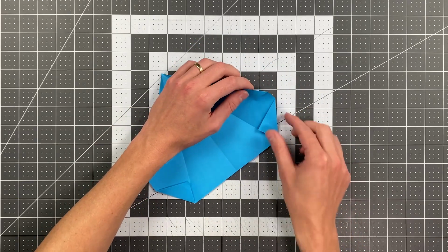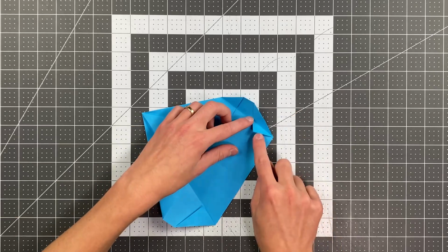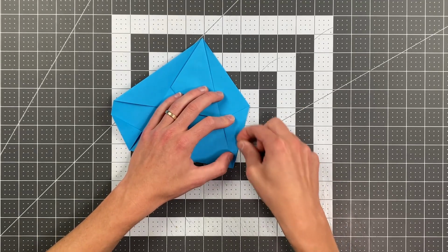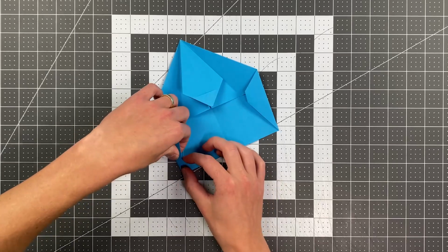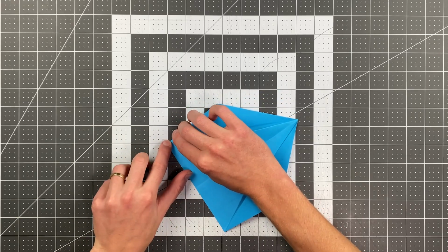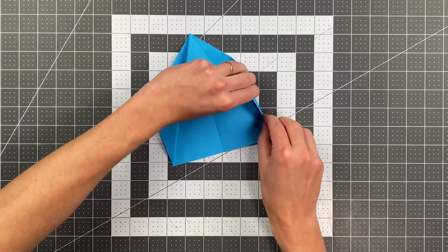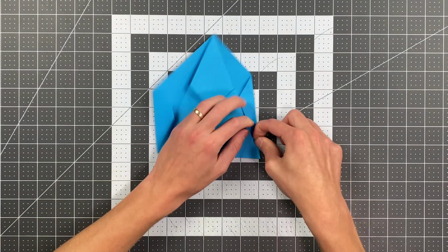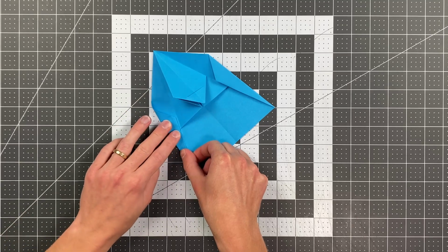And now I'm going to fold this edge here to the same crease, again leaving a little gap, and make sure your crease is going right to that corner down there. Try to control this layer as you do this. Do the same thing over on this side. Okay, and one more time we're going to fold this edge here into that diagonal crease. Just like so. And we'll do the same thing over here. Again, just leaving a little gap.